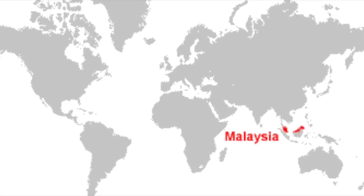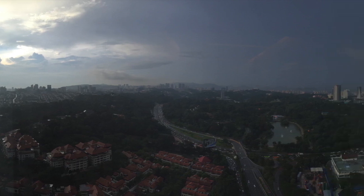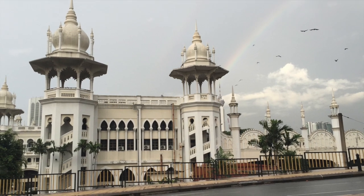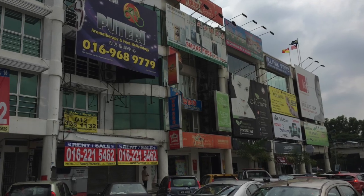One of the next countries I was able to visit is Malaysia. They say that Malaysia is one of 17 mega-diverse countries on Earth, with 20% of the world's animal species residing there. And here are some various photos from around Kuala Lumpur, Malaysia.